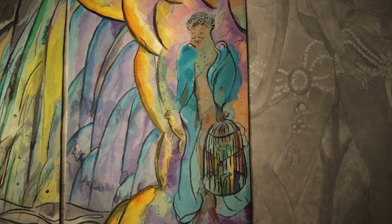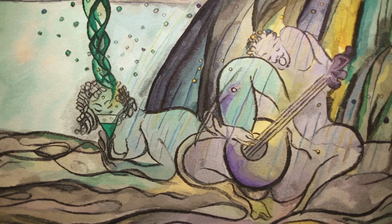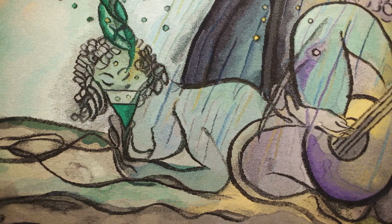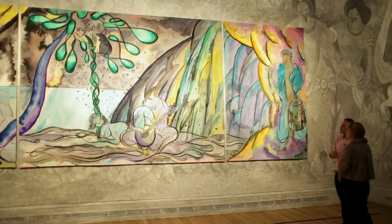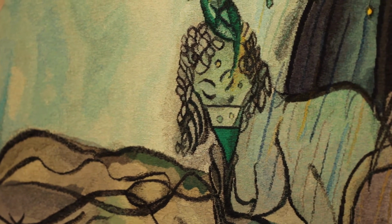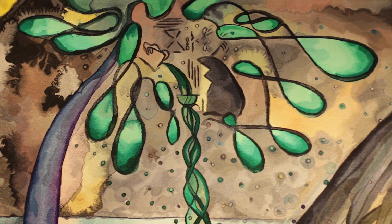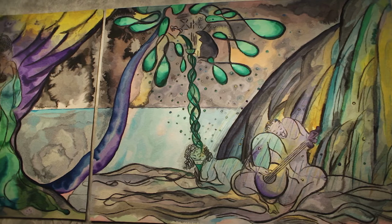In the centre of the tapestry we have two figures, a man and a woman, appearing to be relaxed in an outdoor setting. He plays a guitar, it's a love song. She lies there drinking from a cocktail glass, and above we can see the cocktail being poured down from above, appearing, as it were, as a stream through the foliage.